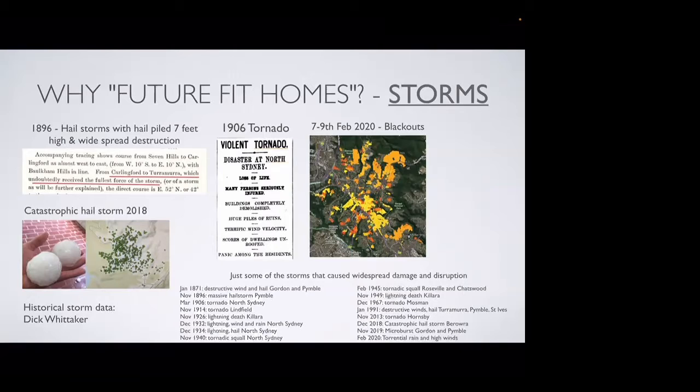The yellow is areas that had blackouts for maybe a few hours to one day. The orange is areas that had a blackout for about a week. And then the dark orange areas and even red are areas where people were without power for up to 2 weeks. I made this map myself using ArcGIS and data supplied by Ausgrid. So that's some pretty accurate information there.